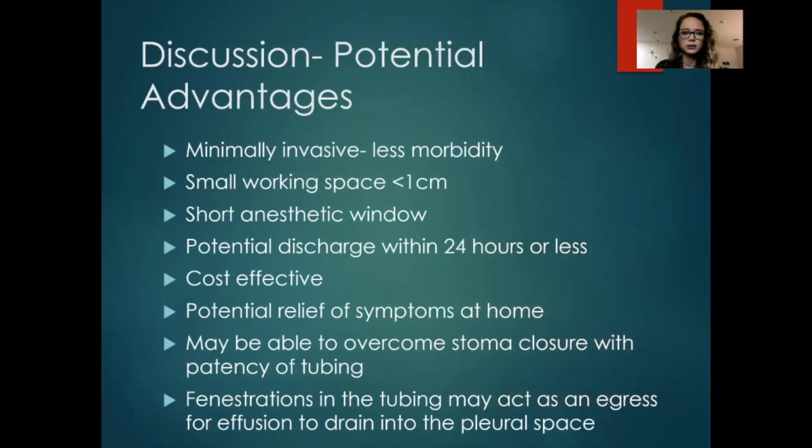Potential advantages to this procedure include the fact that it's much more minimally invasive than something like a thoracoscopy and pericardial window, and therefore has much less morbidity. These animals would theoretically be much more comfortable. It's nothing more than what a pericardiocentesis would involve, and so potentially they could go home even earlier, as long as they don't have any associated complications.